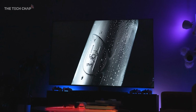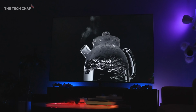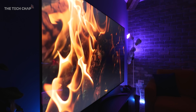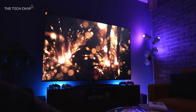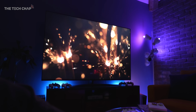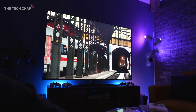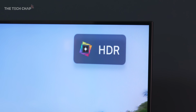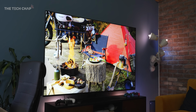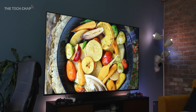Now, of course, this still can't match the self-lit pixels of an OLED TV and their near infinite contrast and super inky blacks. You can see in these super dark images that there is still some blooming and light bleed. But this is still a big step up over traditional LED TVs and even their older nanocell TVs. And particularly in HDR, whether it's a TV show, a movie, or you've got your PS5 or your Xbox hooked up, the picture on this thing is stunning.